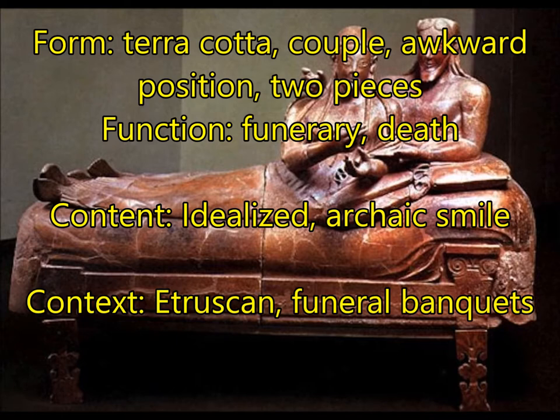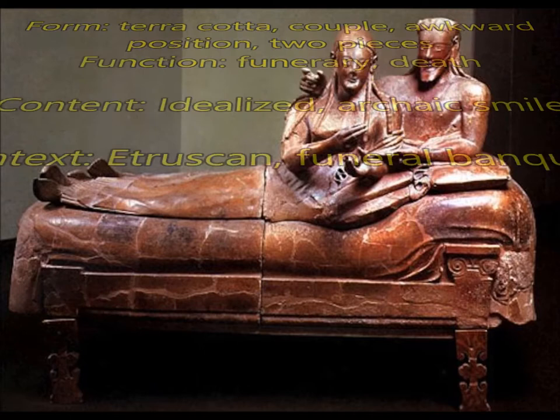And for function, it's a sarcophagus. It held their bodies in death inside of a tomb. For content, you need to know about the archaic smile on their faces and that they have idealized bodies. This is Etruscan, and it also has to do with funeral banquets in which there's often pictures of feasts inside the tombs.